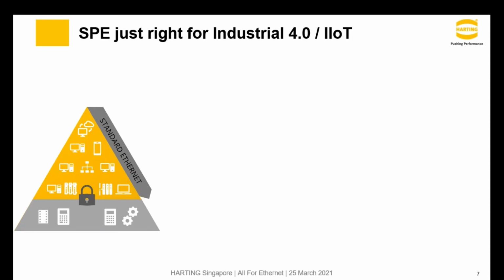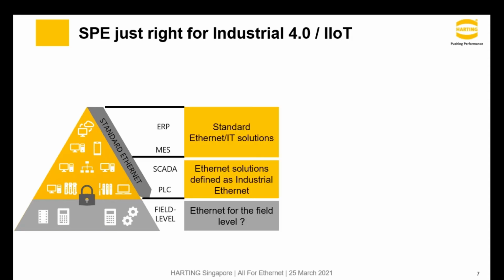So what we have here in this pre-made is the various levels of communication that we try to establish. First and foremost, we have the ERP, also known as the enterprise level resource planning system, which works hand in hand with the manufacturing execution system. And at this level, we are talking about standard Ethernet protocol, or sometimes also known as the enterprise level of IT solution. And next, we are going further down, closer to the so-called plant and the production floor.